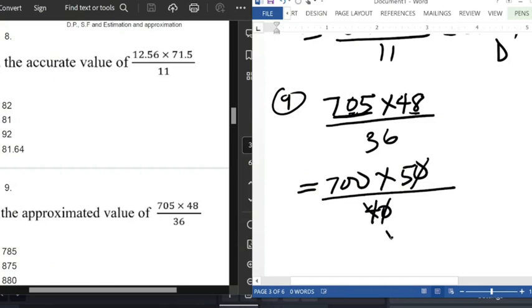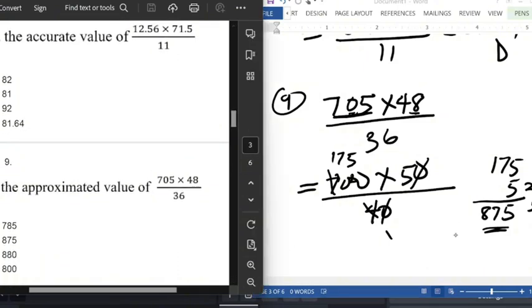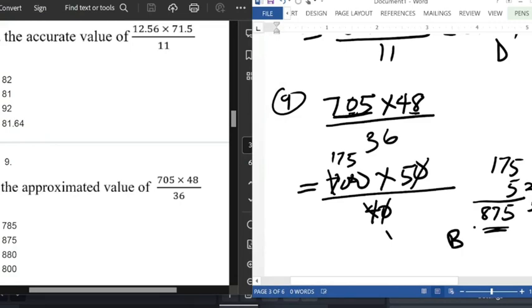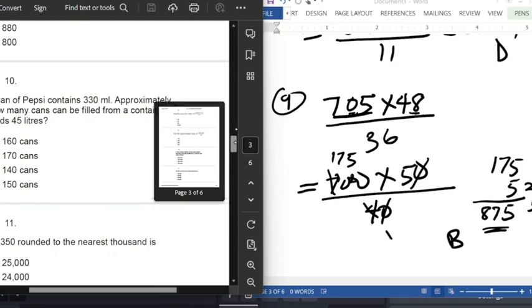So what we're going to do now, this 0 cancels this 0. Then we can divide: 4 here 1, 4 here 1, remainder 3 in 30, and that is 7, remainder 28, remainder 2, that is 5. So we have 175 times 5. 5 times 5 is 25, carry 2, that is 35, 37, carry 3, and that is 875. So 875, and that is option B. How is this? Is it clear? Then move to question number 10.